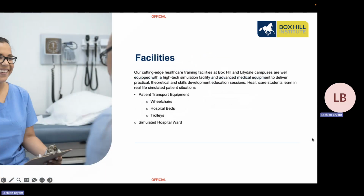Our facilities at Box Hill are very good. We have cutting edge healthcare facilities at both our Box Hill and Allendale campuses. They're well equipped, and we have high-tech simulation facilities that are very replicable of the real world. What you see, and where we train you and where you have your education in the practical space, is very similar to the real world as far as all the equipment we use, the setup, the processes, the tasks. They'd be the same in the classroom as you would put into place within a real world job scenario.